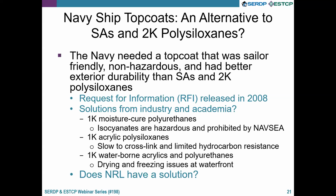And that's as a high gloss clear. So you can imagine if you have to add fillers and so on to reduce it down to a semi-gloss finish, you're going to have an even higher VOC content within that coating. And then finally, waterborne acrylics and polyurethanes were proposed, but those were non-starters as well because of drying and freezing issues at the waterfront. And so we thought, well, can we develop our own solution to solve this issue?